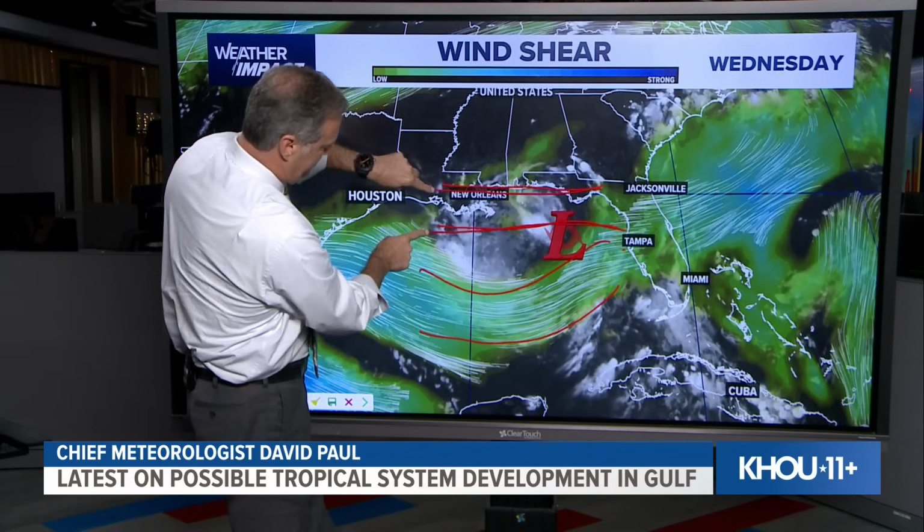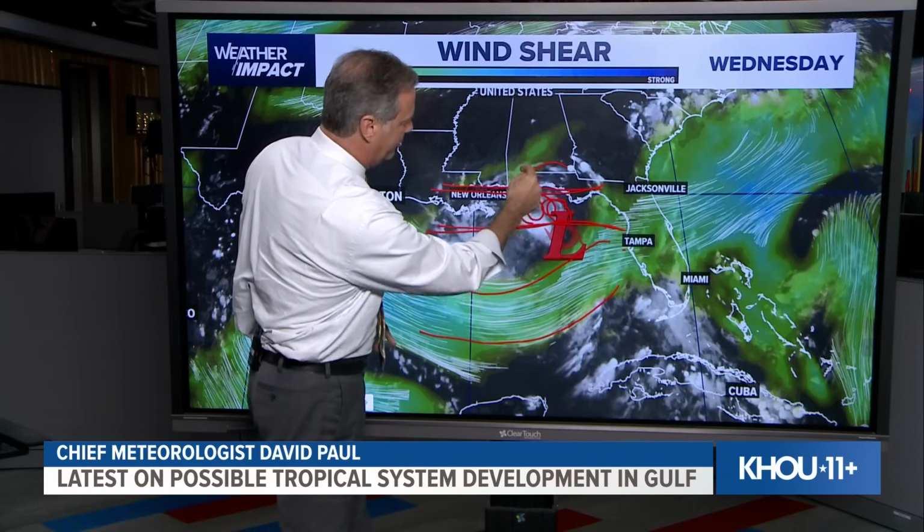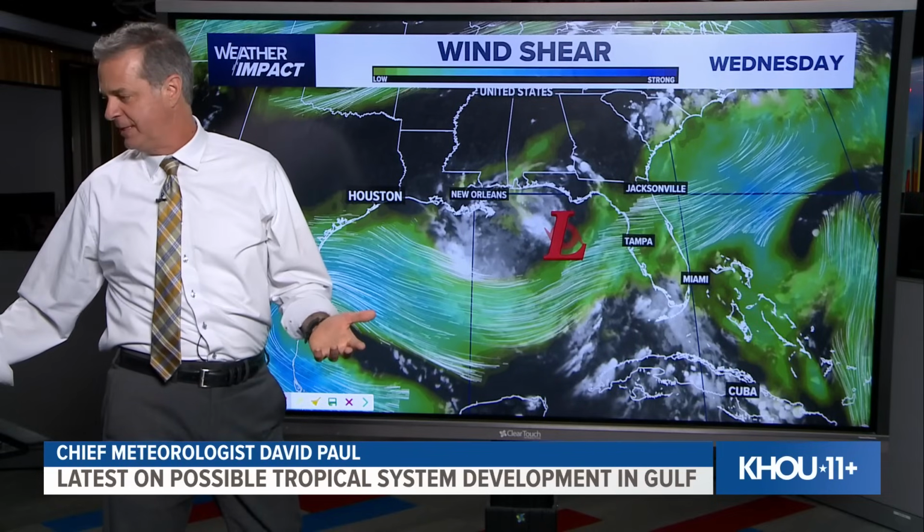At the same time that's happening, though, because perhaps it's in this little corridor, that developing circulation is also bringing dry air off the mainland U.S. That would inhibit some of its development. So it's going to be very tricky as far as forecasting intensity. That's always one of the most difficult things to forecast in a storm, is intensity.